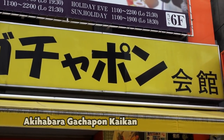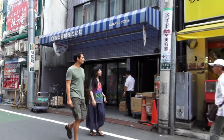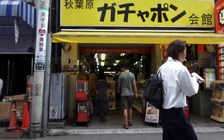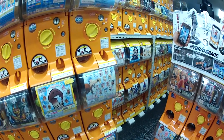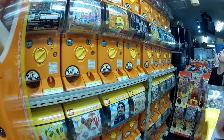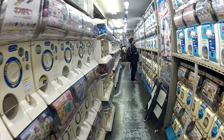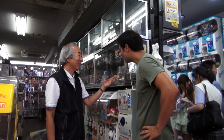Akihabara Gachapon Kaikan is a paradise for gachapon lovers. Satsuki and I discovered it between Akihabara and Suehirocho Station. It's a shop dedicated to gachapon. They're stacked up 4 levels high and lined the walls. I talked with the manager about his really unique shop.